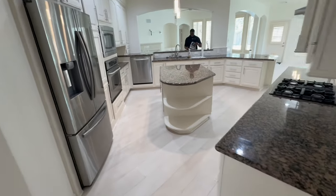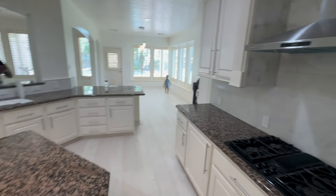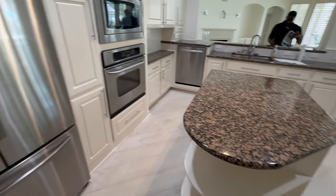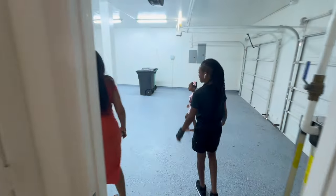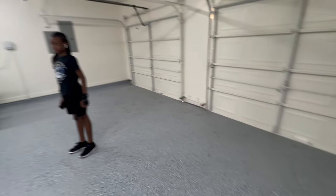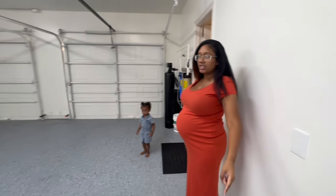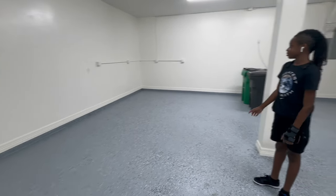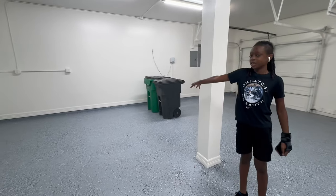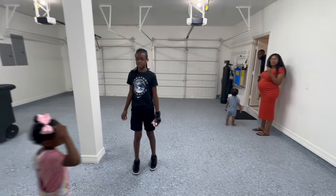Look at the kitchen though. The kitchen is crazy. Let me see. This is real big. Oh, this is like a gym. Ain't it? It's like a gym in here. Yeah, you can pull two back here and then two up here. Workout stuff. Then you probably have workout stuff over there. Look at this whole back end, workout stuff.